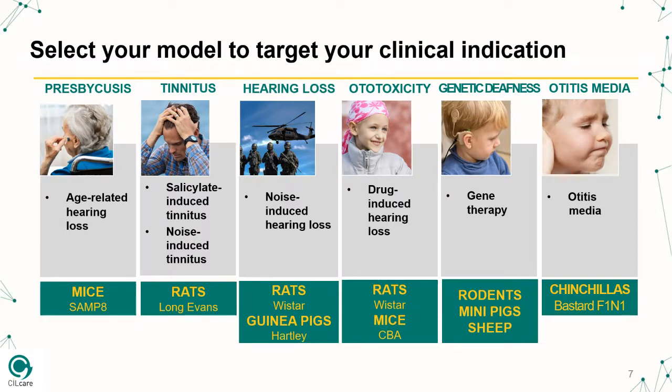And then there is genetic deafness, and to target that, you would need to use a gene therapy model. And the first thing that you need to do in a gene therapy program is to choose the virus particles that you would like to use. And so far, the most common ones used by most of the leading companies in this field are the adeno-associated viruses. And we can do that either in rodents or also in large species like mini swine or sheep.